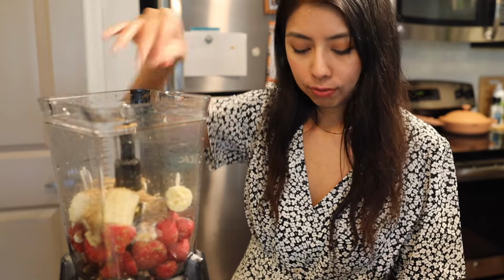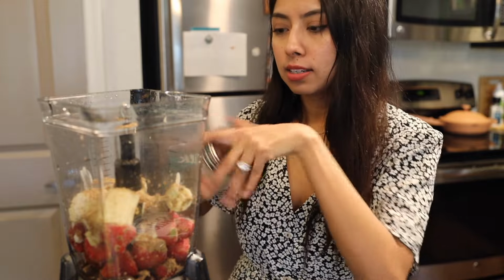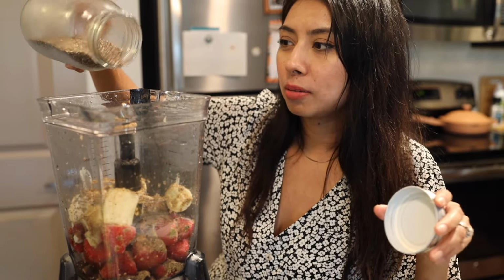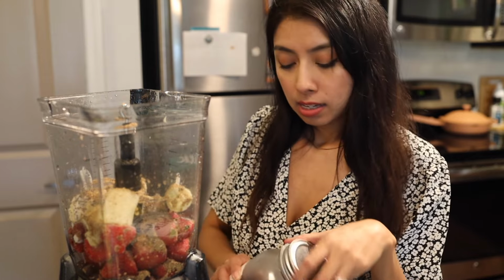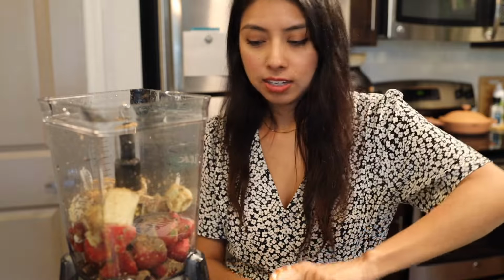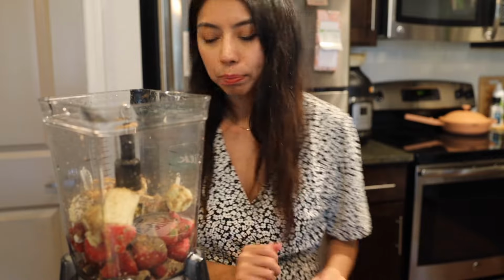And I'm just gonna add some flaxseed and some chia seeds. I used to not like chia seeds. I've said this so many times, but now I really like them in chia pudding or just mixing it with my oats. Now I've been adding it to smoothies, or I find just anywhere to put it in. And you get a little boost of goodness.